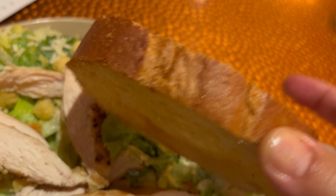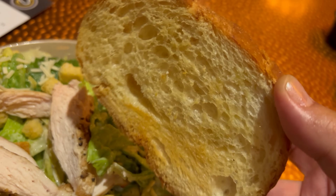Now the Caesar salad is served alongside some kind of garlic bread. It's got a bit of a crunchy feel in my hands. Let's try the garlic bread.